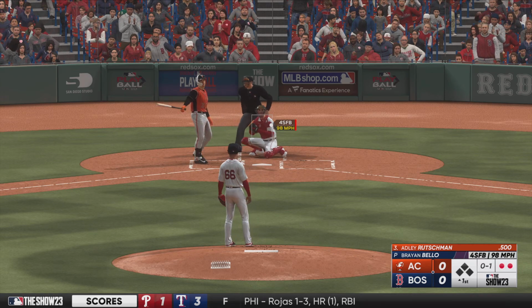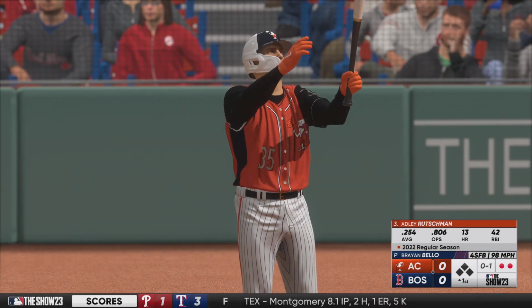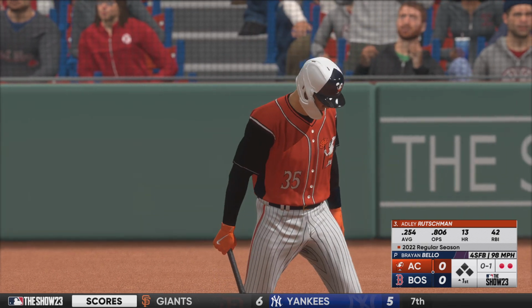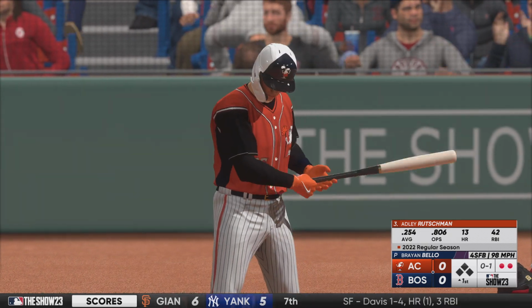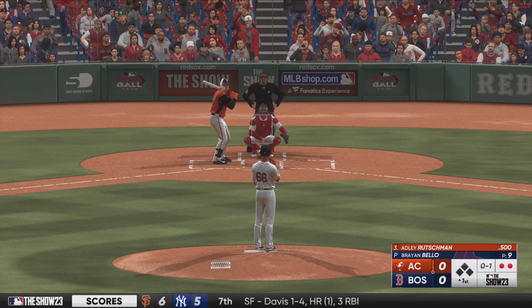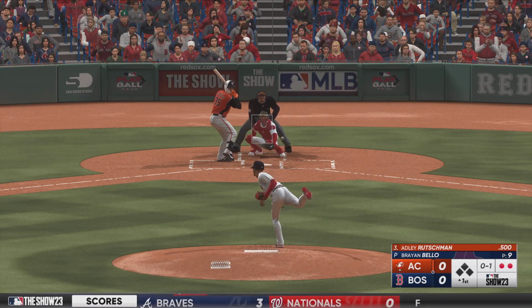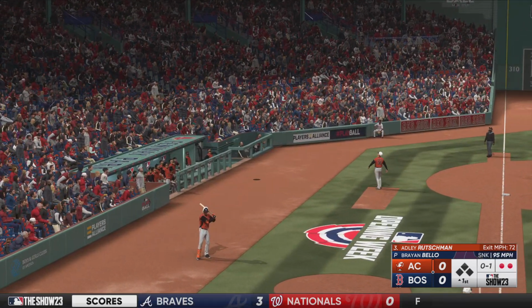And strike 1 to the catcher. Adley Rutschman is one of 7 catchers to be taken with the first overall pick in the draft. The first, Steve Chilcott, 1966. He never made the majors, and worth noting, the number 2 overall pick in that draft, Reggie Jackson. Foul ball there.